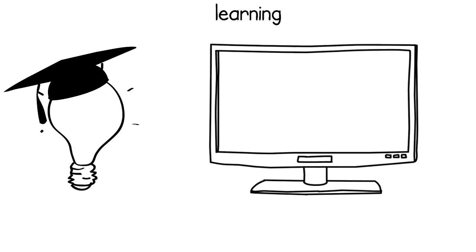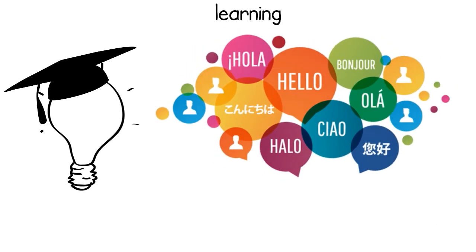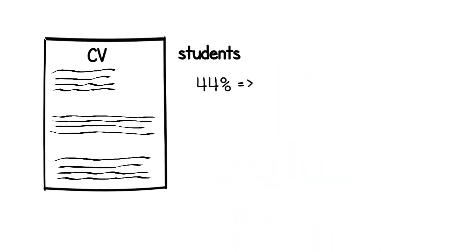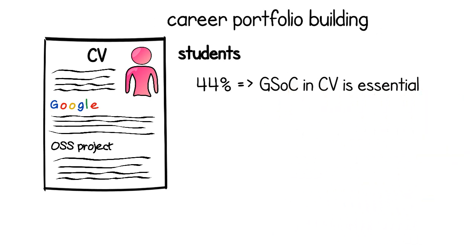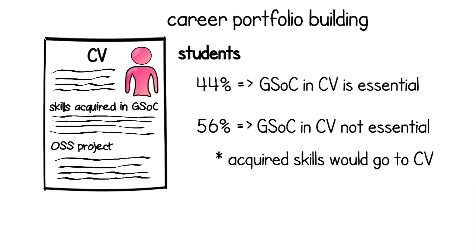The students were very specific when they reported being interested in what they wanted to learn. Most students aimed at learning real-world software development. A few students said they wanted to improve other skills such as learning a new language. Approximately half of the students reported they would not have entered Google Summer of Code if they could not use participation to build their resumes. The students that did not consider announcing the experience in their resumes essential also explained that their careers would still be benefited for the real-world software development experience.